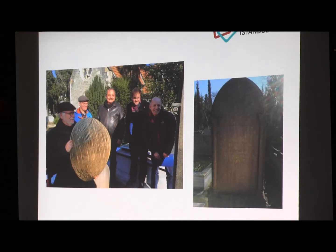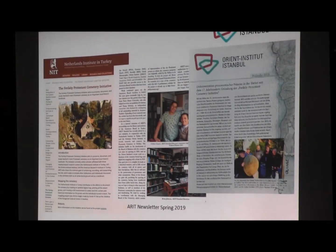But what has the initiative done or is currently involved in? We try to inform the public in Turkey and internationally about the works of the initiative. We write about it in newsletters and reports, and we present about this project here in London and also together with my colleague Brian Johnson in 2 weeks' time in Ghent in Belgium at the conference of the Association of Significant Cemeteries in Europe, which meets every year in different places in Europe.